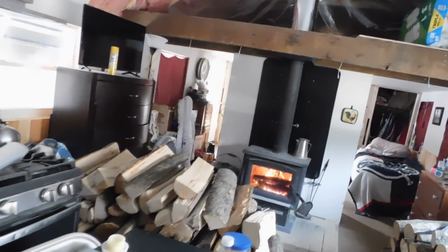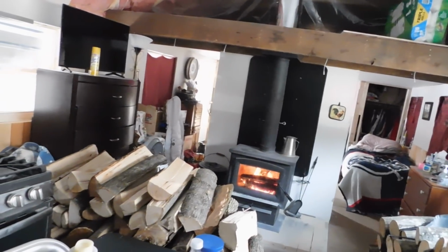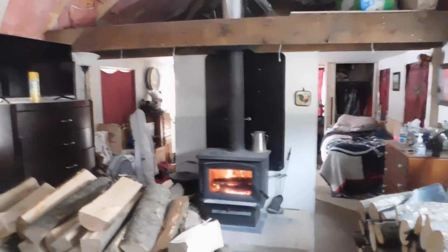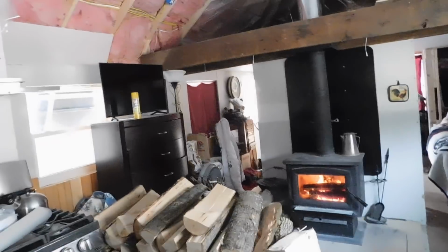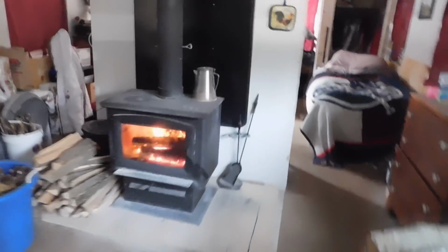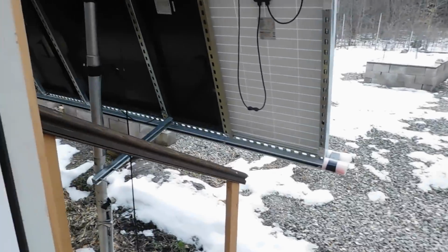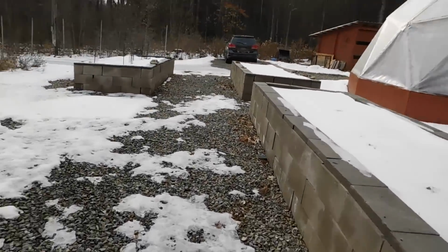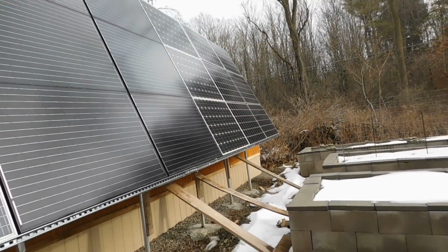And so my solar system, they're obviously hooked up to my solar system. So their power is from my solar system as well, in my battery bank. And so the solar panels that are outside, we'll walk out this other door. Okay, so obviously everybody knows I have the solar rack here.